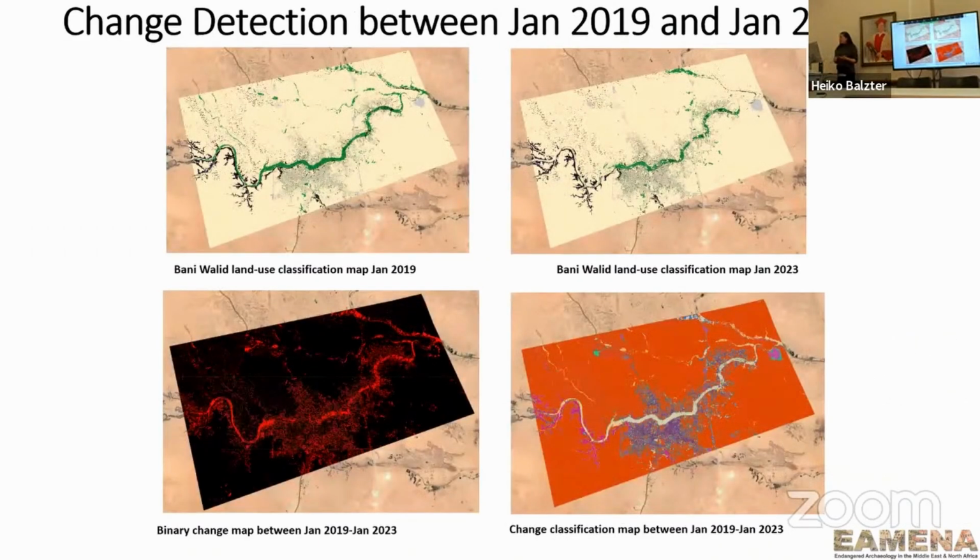To start looking at specific instances of change, users can then select 2 specific images that they want to compare. So in this case, on the top row, you can see we've just selected the earliest and the latest images for our period. And you can see the land use classification map generated for each of those images. In the bottom row, then we can see how the detected change has been mapped and displayed in different ways.